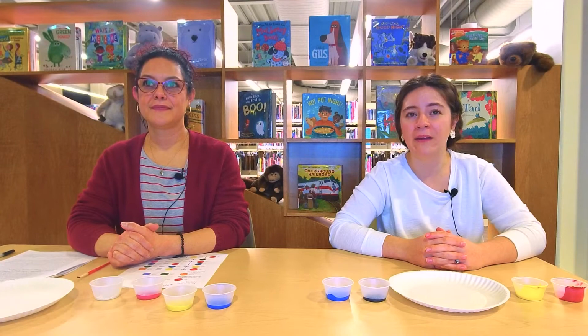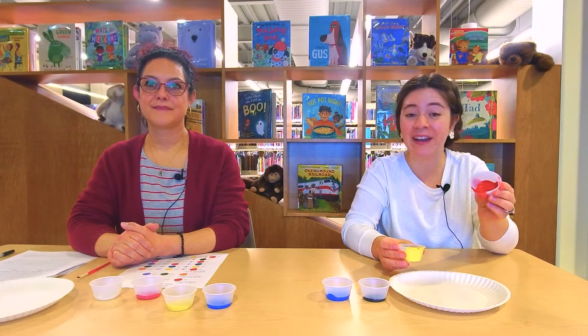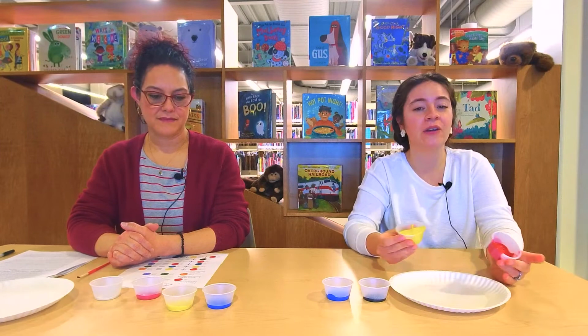So to demonstrate this activity, you'll want to ask your child questions like, what color do I have right here? I have red. And this color right here, what do I have? I have yellow. If we mixed red and yellow together, what color do you think it would make? And you can allow your child to guess. So we're going to go ahead and put some yellow on our plate.